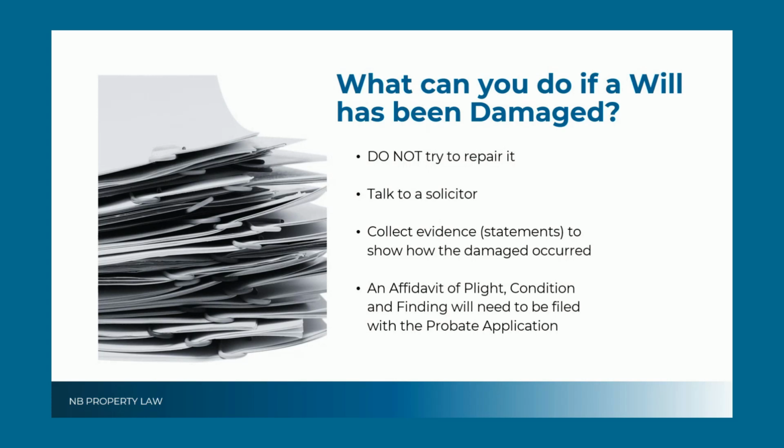So this often requires one or more affidavits, which is what I've mentioned here, from the people who saw the will, such as the drafting solicitor or either one of the witnesses. So in many cases, this affidavit of plight or condition and finding is used to explain the situation to allow the courts to still proceed with the damaged will.